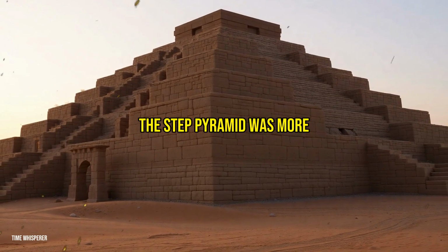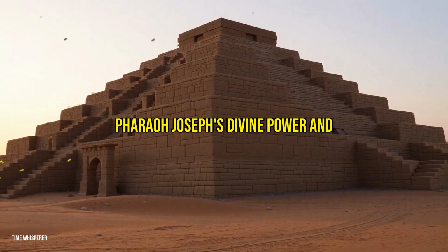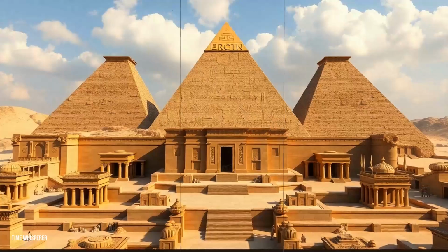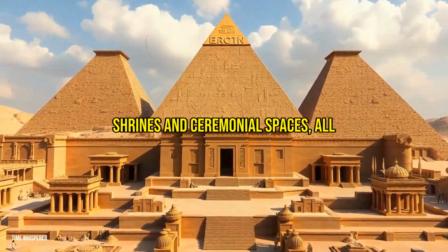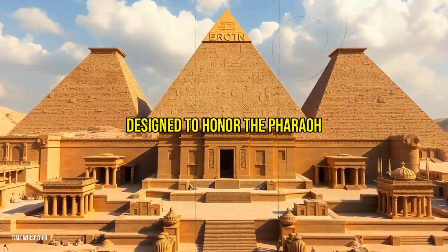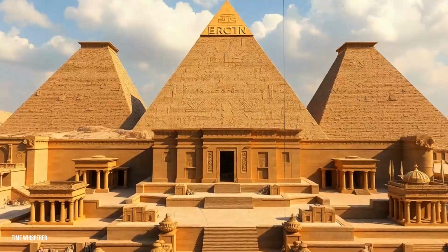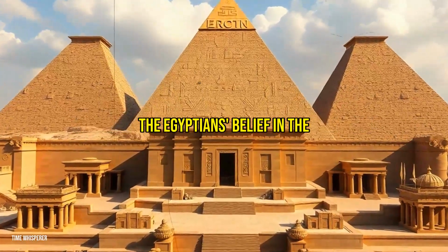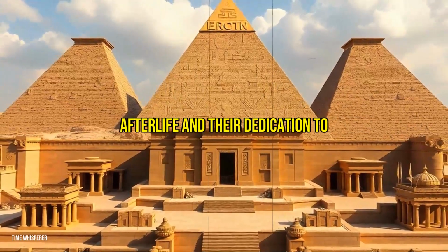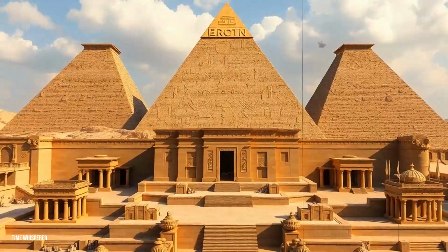The Step Pyramid was more than just a tomb. It was a symbol of Pharaoh Djoser's divine power and eternal legacy. The surrounding complex included temples, shrines, and ceremonial spaces, all designed to honor the pharaoh and ensure his safe passage to the afterlife. This grand architectural ensemble reflected the Egyptians' belief in the afterlife and their dedication to preserving the memory of their rulers for eternity.